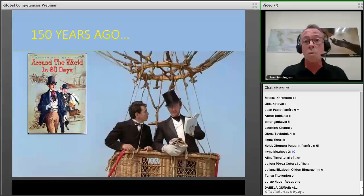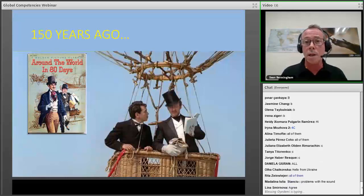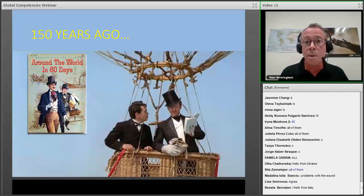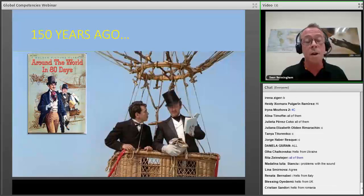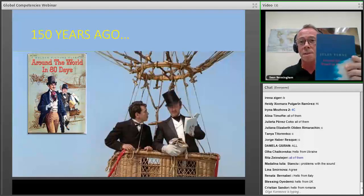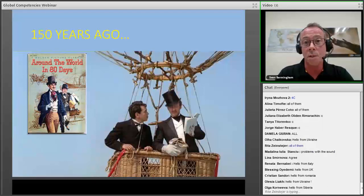Now we could say, well, global competence is getting a lot of attention at the moment. It seems like kind of a new or recent phenomenon, but actually we could say the origins of it go back many years. Roughly 150 years ago is when this book was published. So I've got a copy here. Yeah, Jules Verne, Around the World in 80 Days. It's probably one of the most widely translated novels in the world, and you may have read it, or definitely you may have heard of the book yourself.